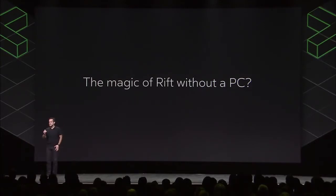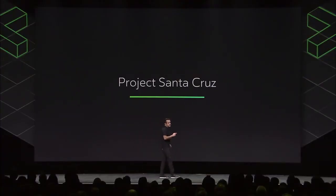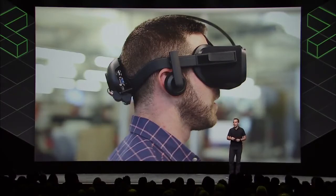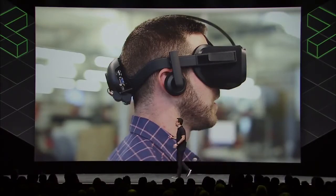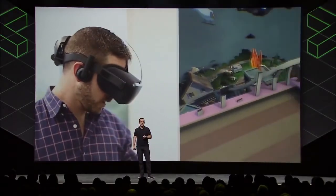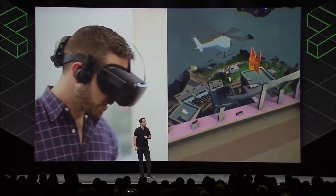Now, since the beginning of this journey, we've been asking ourselves, would it be possible to one day get the magic of Rift into a portable, fully untethered VR device? Could we deliver the magic of Rift without a PC? Well, let's talk about the future. That question I just asked is what originally kicked off the Santa Cruz project. And last year, right at Oculus Connect, we demoed the first generation Santa Cruz prototype. It was an early prototype. It had a full mobile computer strapped to the back of your head, so not quite a super ergonomic masterpiece. But it gave us a powerful platform to build and demonstrate a standalone VR headset with inside-out tracking.